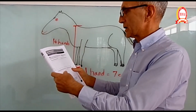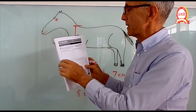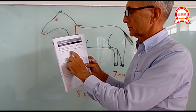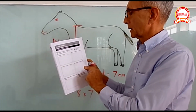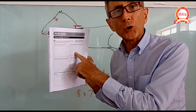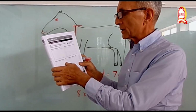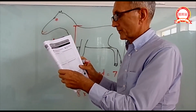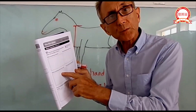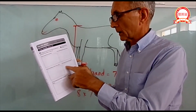Page 17. Use your senses to find things in your home and draw one example in each box. Find something colourful. Draw a picture of something colourful here. Find something that makes a noise and draw a picture of it here. Maybe if you've got a dog that barks all the time, you could draw a picture of a dog. Find something with a nice smell. Maybe some flowers have a nice smell. Maybe there's some nice food in the kitchen with a nice smell. Find something that tastes good. Draw a picture of that.